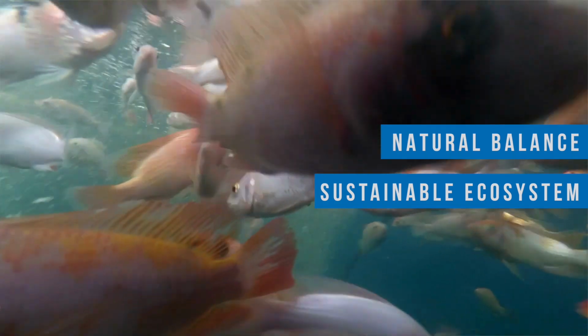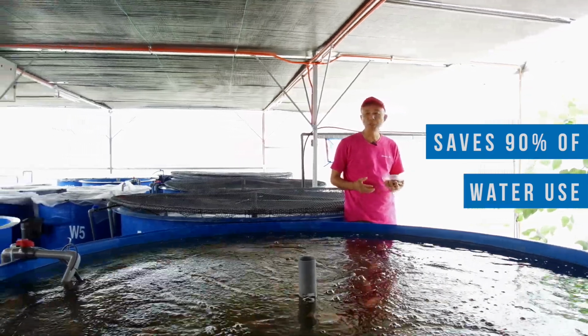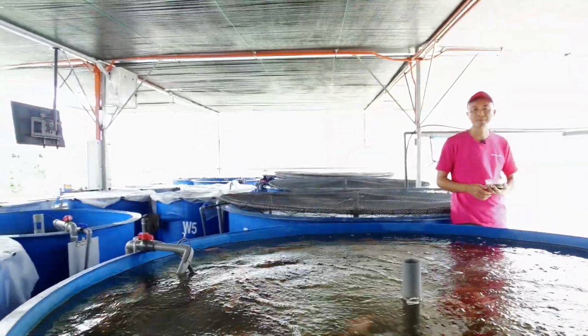In HAVVA technology, we never need to change water. Water is recirculated. We only top up water due to evaporation and uptake by the plants. HAVVA saves more than 90% of water use without any pollution.